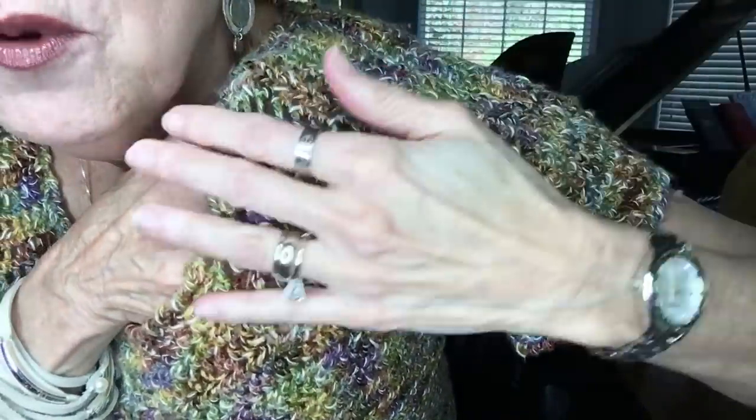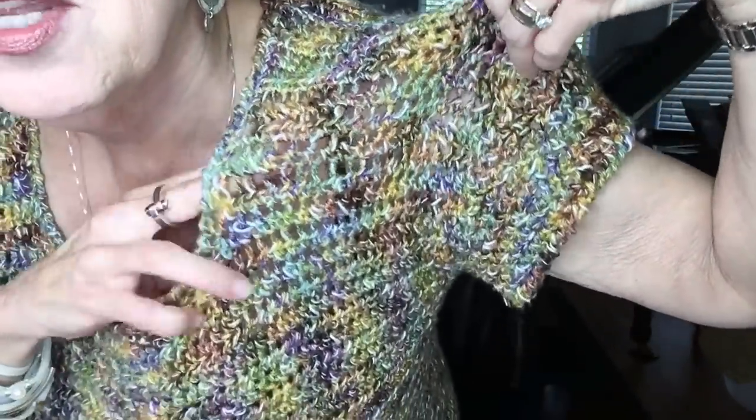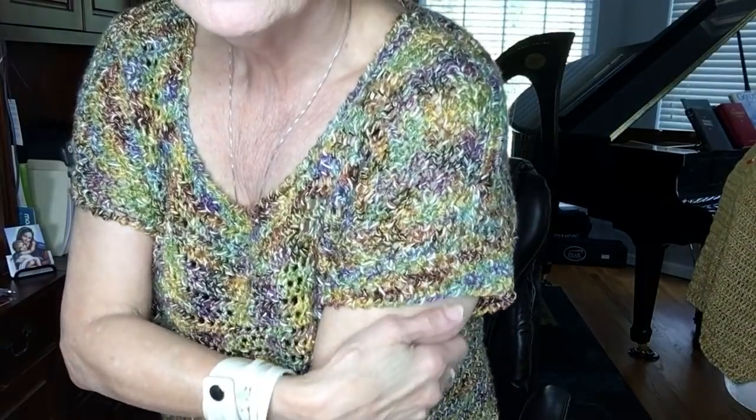And up close, let me show you this. This is what it looks like up close. It's very airy. You can feel the air go through it, so it's nice and cool. There's not a lot of sleeve in it. It's just a very short sleeve. So I just wanted to show you that. I've really enjoyed working with Tweedy.